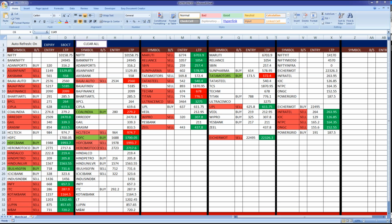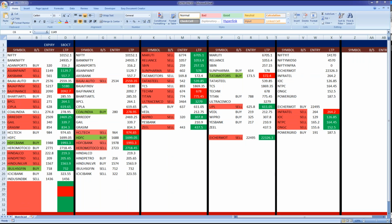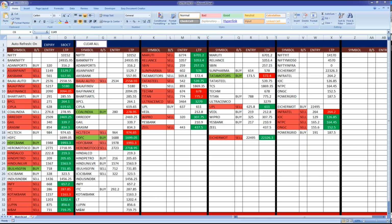If you have exited at that point of time, that's around 27 points. 27 into, one second, let me just type it. 27 into 600. 600 is the lot size. So that gives you around 16,000 rupees profit in Asian Paint. It was a sell call right from yesterday. So that continuation we had on both the short-term chart and the long-term chart. So we made a very good trade there.